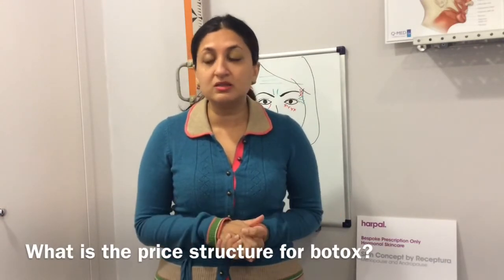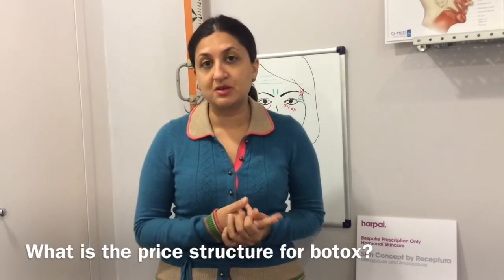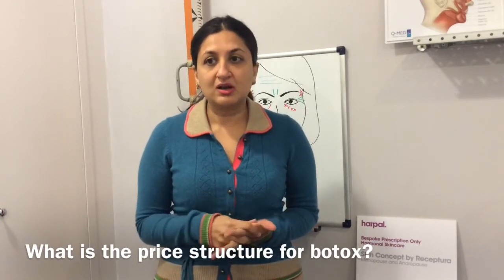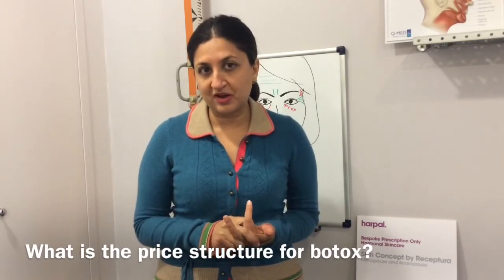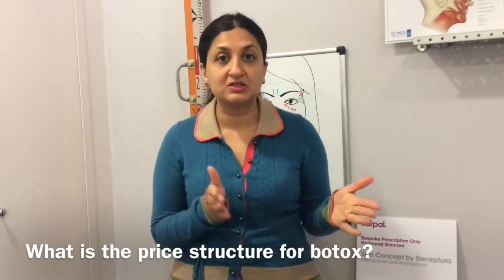It's one way of doing it. In the US, they tend to do it quite a bit differently. They actually go by the number of units a person needs, and they will simply charge you based on how much it's used. In a lot of ways, that's quite a bit fairer, because men tend to need quite a lot more to achieve the same results as women.